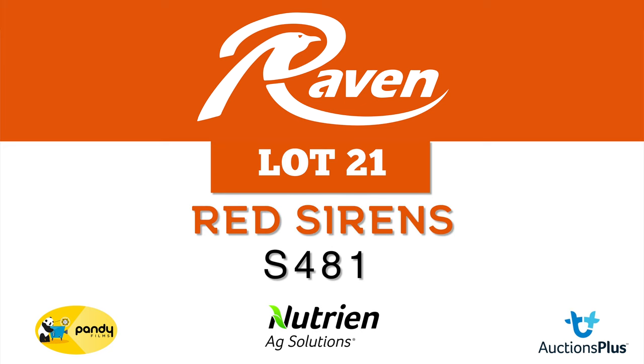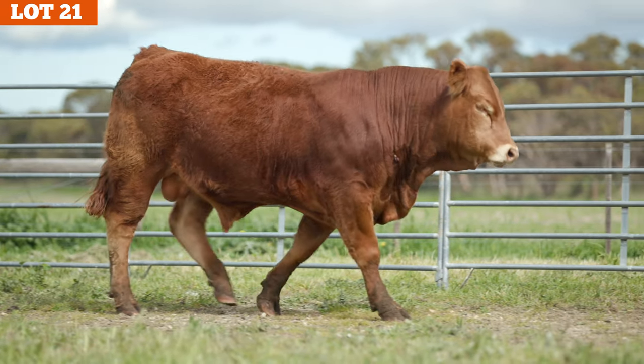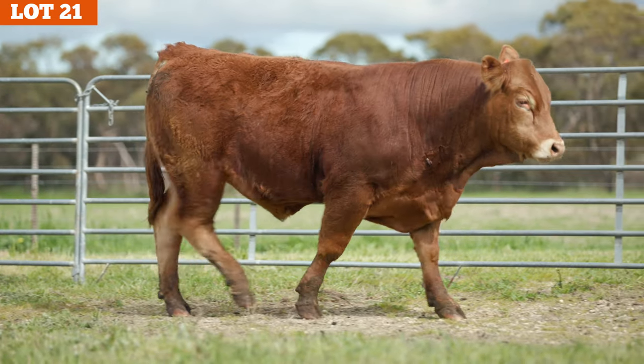Lot 21, Raven Red Sirens S481. The sixth and final lotted Red Bull for the sale, this guy is no slouch. Another high growth bull with added frame and stretch to him.